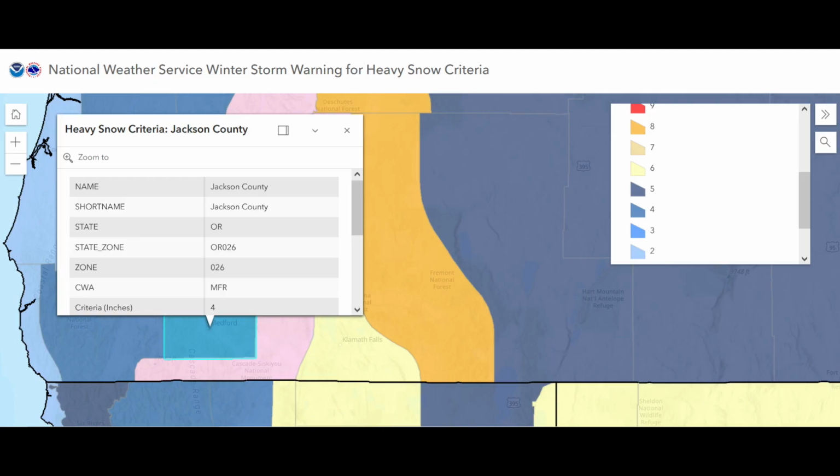Now, as you can see from Jackson County, as you go further to the west toward the coastline, those snowfall amounts actually drop off closer to the lower end of the scale, as you see on the legend on the right. As you get closer to the Cascade Mountains, they're off to their east, you'll see that the thresholds go up significantly. Let's take a look at one more example.